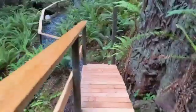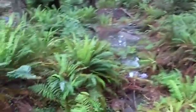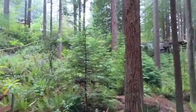Once it dries out a little bit, we're going to paint all the wood with solid stain. There's the finished product.